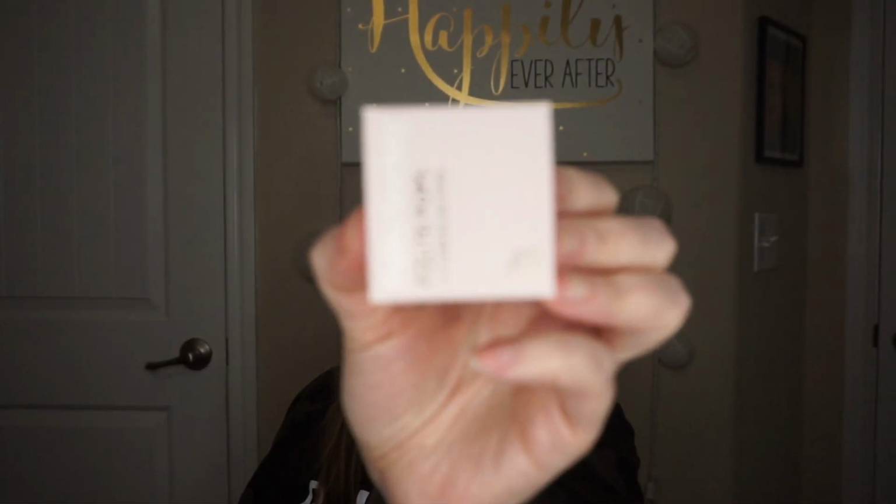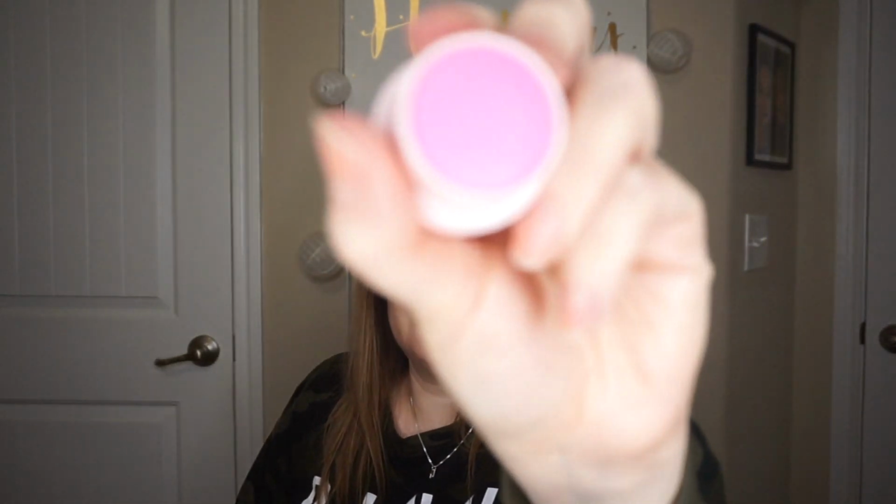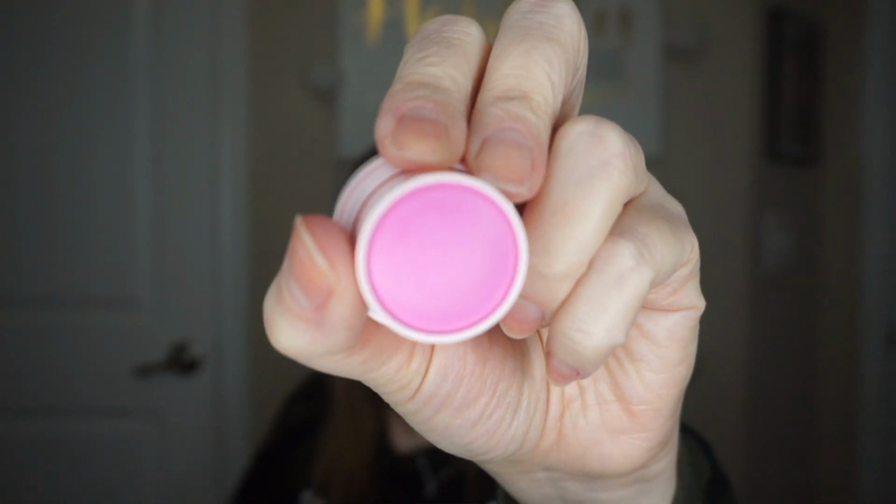The powder blush stick, and this is in Los Angeles. It looks like that. Polite Society is owned by the previous owner of Too Faced, Jared, I can't think of his last name. Jared something. This is the shade. It's a real pretty pink. It's coming off more purple on camera, but it's more on the pinky side.